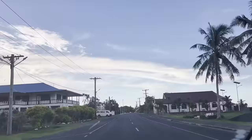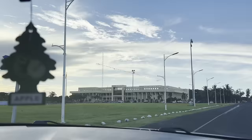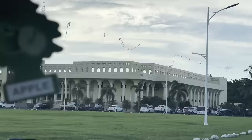Yeah, that's true. So anyway, this little strip is kind of a nice area. They have really cute little restaurants and hotels here. This is also where their parliament building is. This is the Samoan parliament building to the left. So that's kind of cool to go see.